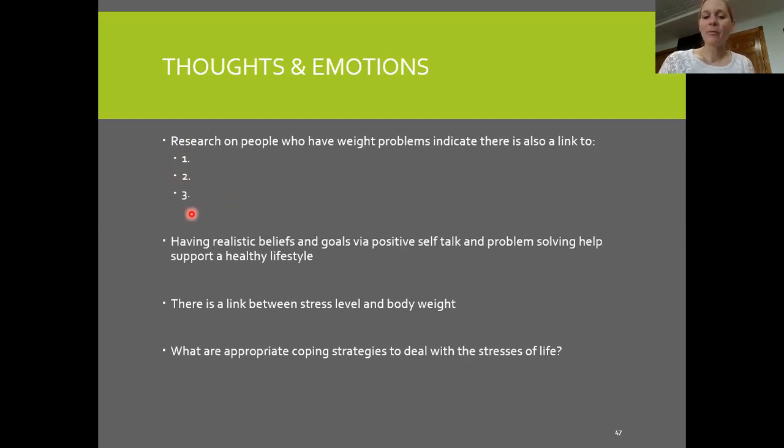But also we need to have positive self-talk and problem solving to help us support this healthy lifestyle. So attitude is actually really, really important when we think about the value of being able to stick with a plan, right? You have to believe in yourself in order to achieve those particular goals.